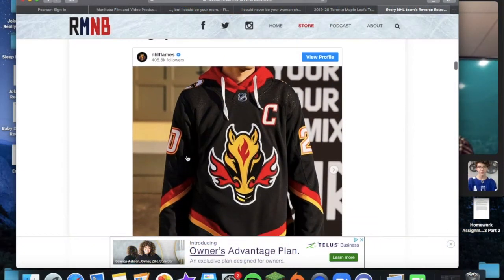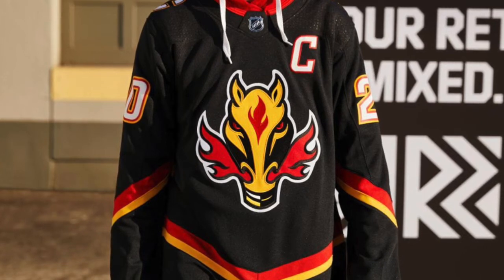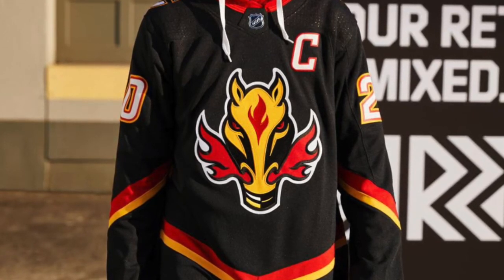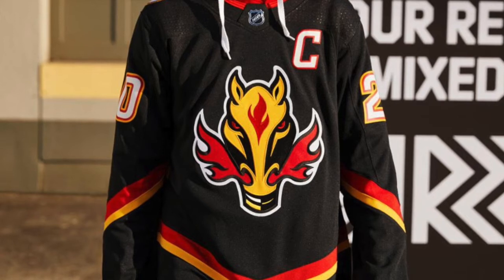Okay, next up here we've got the Calgary Flames. What do you guys think of that? The jersey itself might be fine. The colors are kind of nice, but I don't know, I'm not crazy about that logo. I was going to go the opposite. The jersey is not reversed, and it's just these tiny little stripes. Nobody seems to like that logo, but I really love that logo. It fits with Calgary, like the horse and stuff.